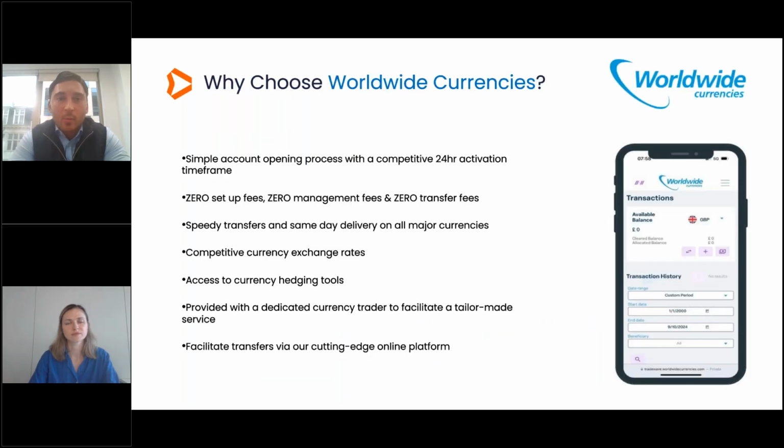Why choose Worldwide Currencies? Simple account opening process with a competitive 24-hour activation timeframe, as previously explained. We have zero setup fees, zero management fees, and zero transfer fees. We have speedy transfer and same-day delivery on all major currencies. Extremely competitive exchange rates. We have access to currency hedging tools, i.e. the forward contracts and market orders.